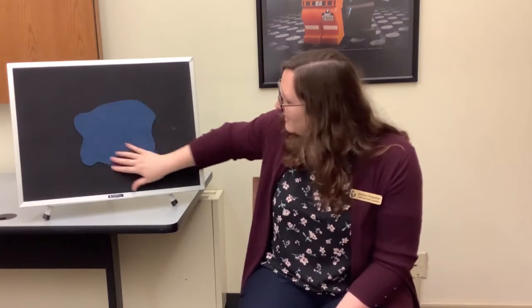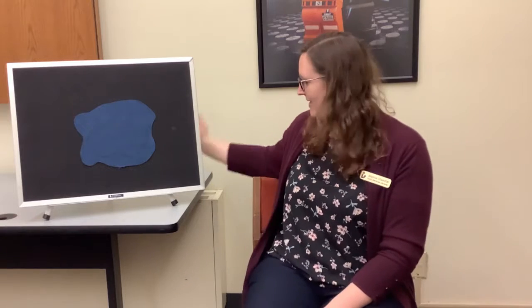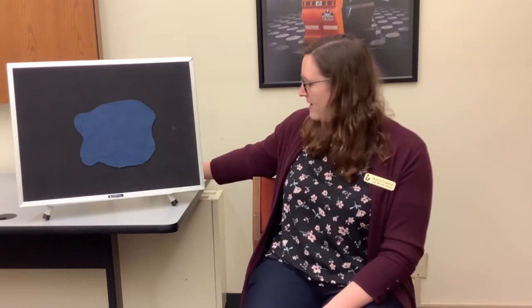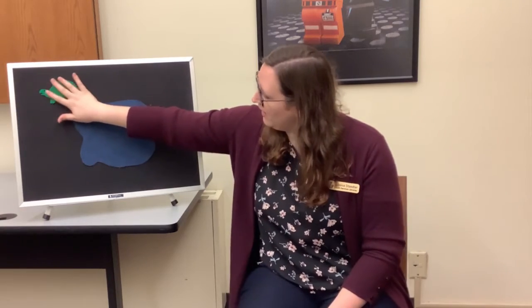You see our pond? Can you think of it as a pond in your imagination? That's a very nice looking pond, isn't it? But I think we have a special guest who wants to come and visit our pond. Oh wow, it's a turtle. Imagine that. How many? Just one.